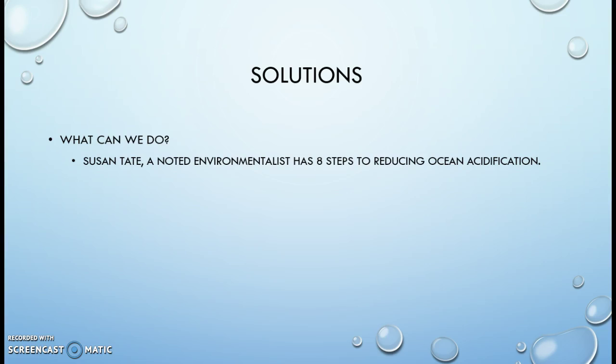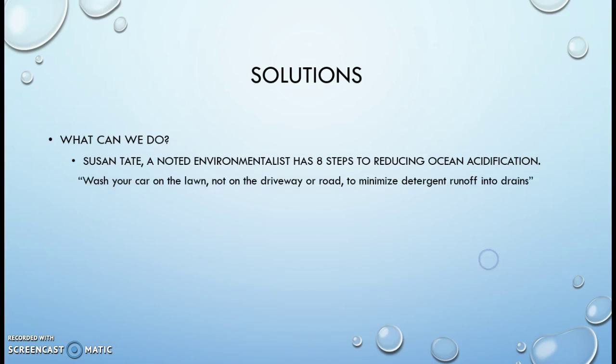all in a watershed that feeds into a river or a lake that then feeds into the lakes of Michigan or the oceans, and we're all connected, and so we can all do our part in trying to keep it as clean as possible. So the first step we can do is wash our car on the lawn, not on the driveway, to minimize detergent runoff into drains.